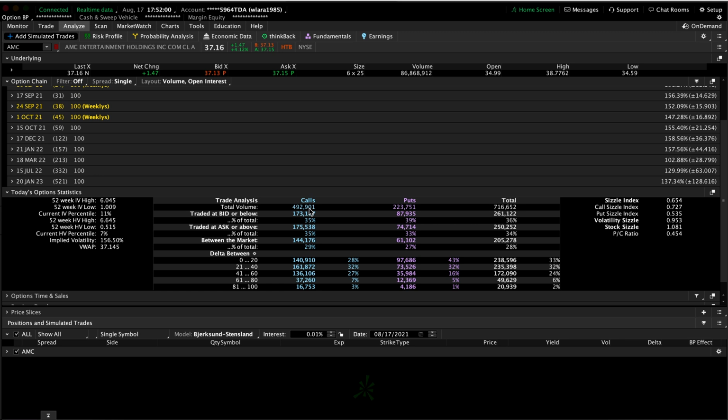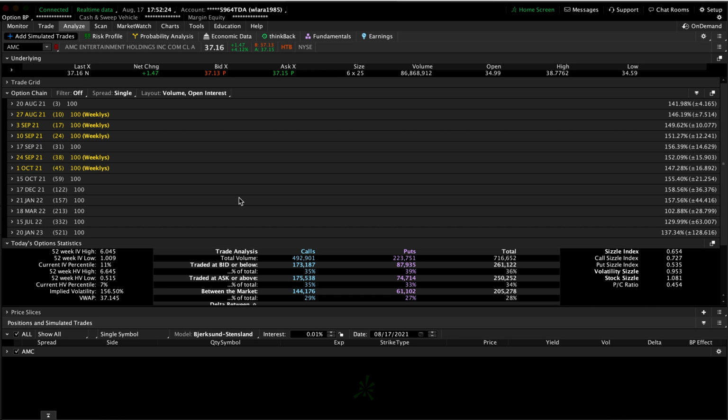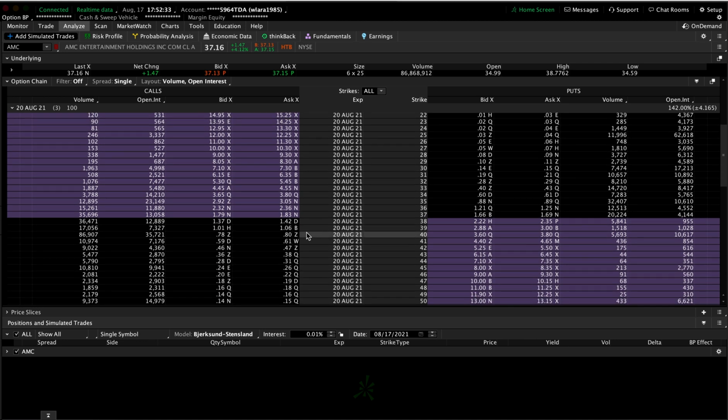Now, what is an option? As an investor, you have the ability to go out and buy shares of a stock. Currently for AMC, those shares cost $37.16. You can buy 100, and that's $3,716 you would spend on those 100 shares. Investors who've been in the market for a while have other alternatives. Let's say I don't want to spend $3,700 on AMC right now. I'm comfortable investing $142. Well, this option contract here at the $38 strike is $1.42. Why did I say 142?